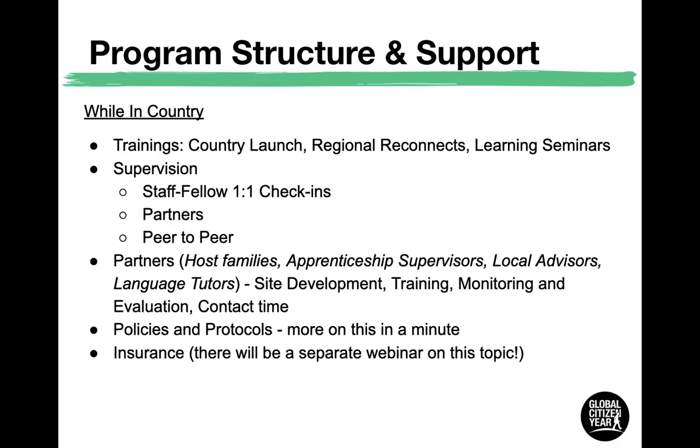Supervision. Global Citizen Year is a highly independent program, but that doesn't mean that the fellows don't have some supervision and support, including regular check-ins with their team leaders. Peer fellows are also an important source of support. Partners are a very important source of support for fellows because they see them really every day, more than staff does. And partners are vetted to comply with health and safety requirements and also trained to understand the profile of the fellow and to be an additional resource beyond Global Citizen Year staff that fellows can turn to.